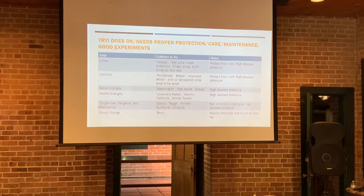Limes and lemons, they freeze back a lot. If anyone's ever tried to plant one and not protected it from the cold, the rootstock comes up and the top dies out. I've talked to a few people today where that's happened. Again, high canker pressure, but these are the ones that we like in this area. Persian limes, key limes. The one that's doing incredibly well is the finger limes.